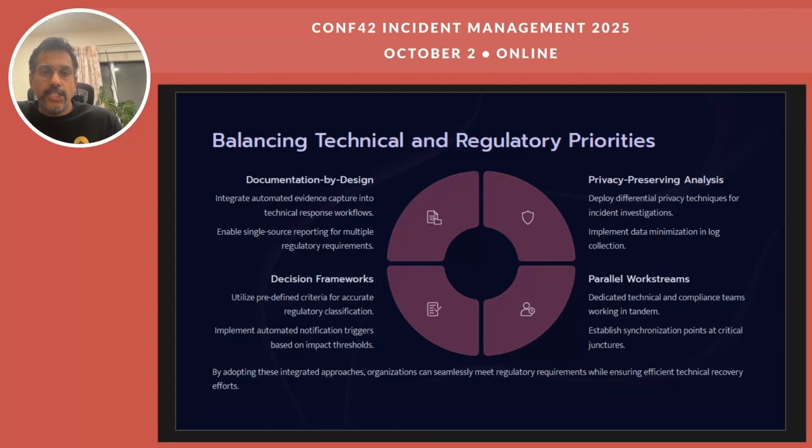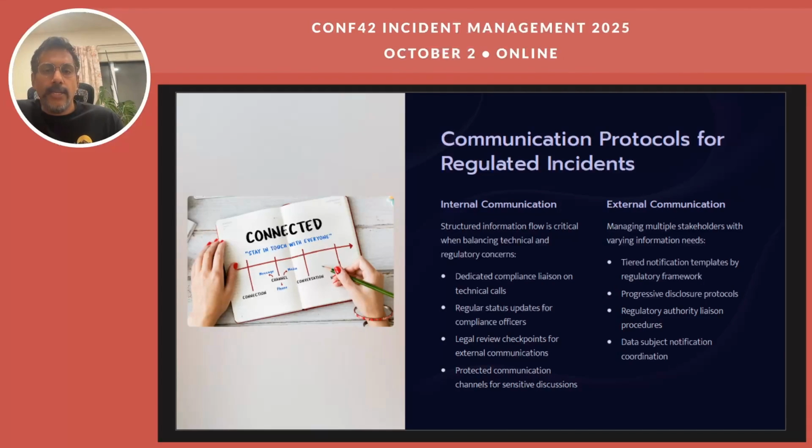The synchronization points ensure that the data is free flowing between the two parallel tracks. Now let's look at the communication protocols for regulated incidents. The communication protocols can be put into two broad categories: internal communication and external communication.